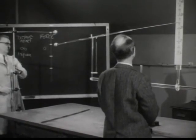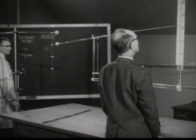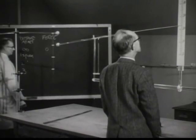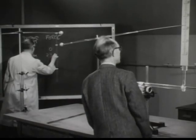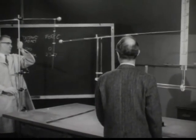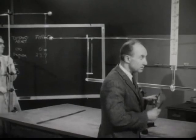There we are. Force at 1 span, please record it, between 23 and 25, it's just about 20, settle down, it'll be 23.7. Now 2 spans, please. Oh, force is much less. Well, what did you expect of an inverse square law?